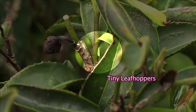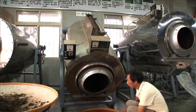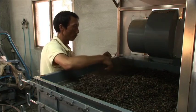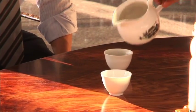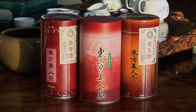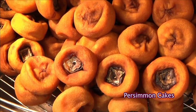This makes them produce a significantly increased amount of polyphenols, which make for a particularly fragrant aroma and are beneficial to health. This exquisite tea is said to have been a favorite of Queen Victoria, who bestowed upon it the name of Oriental Beauty. This tea makes a great gift to take home from your travels. Every year in October, the production of persimmon cakes begins, yet another traditional Hakka specialty.